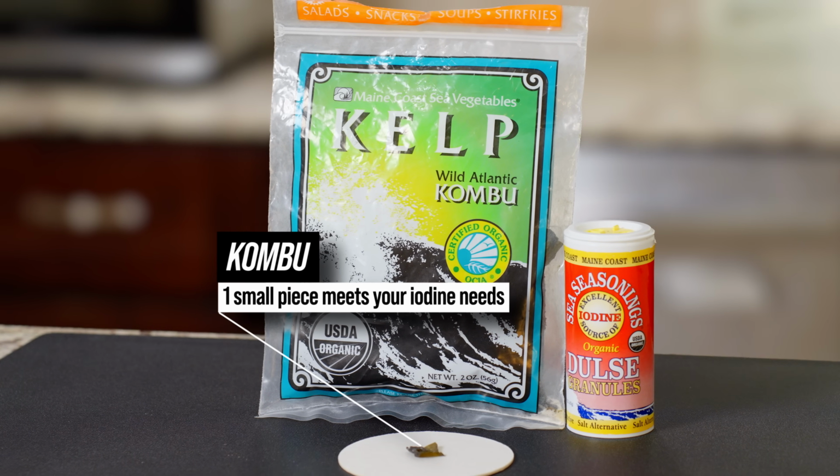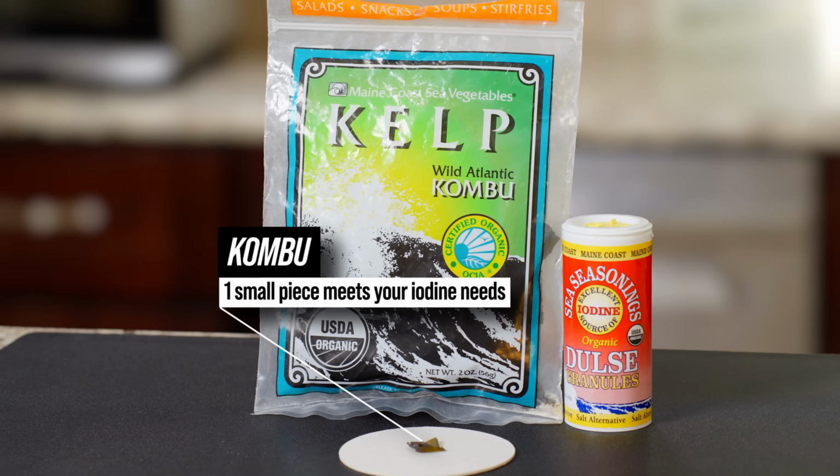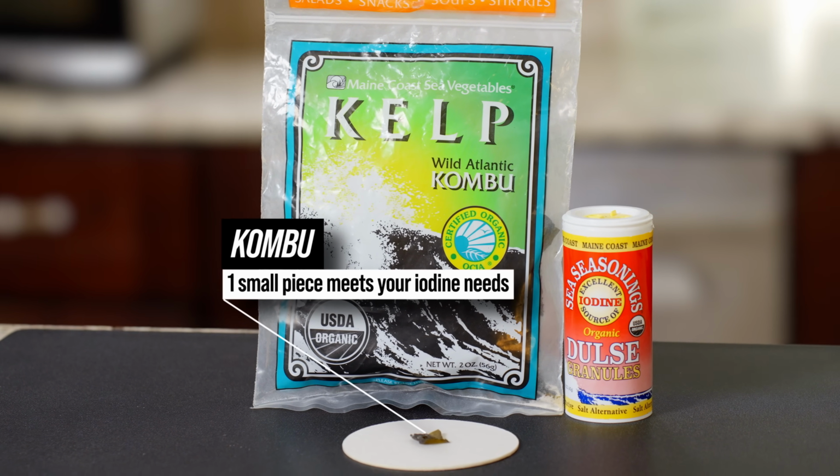Alternatively, you can snack on a small piece of kombu every day, which is what I do to meet my iodine needs. In preparation for this lesson, I ran a simple experiment to determine how much kombu you should eat to meet your daily recommended intake.